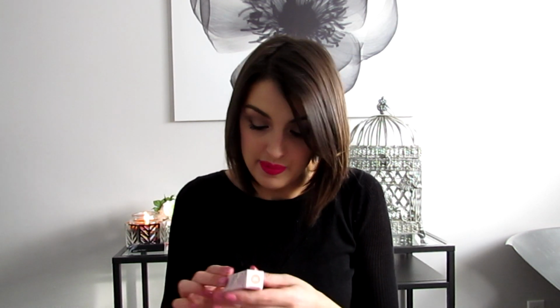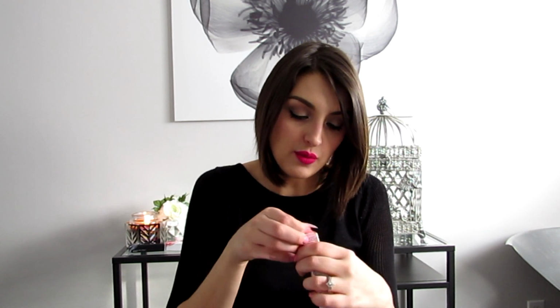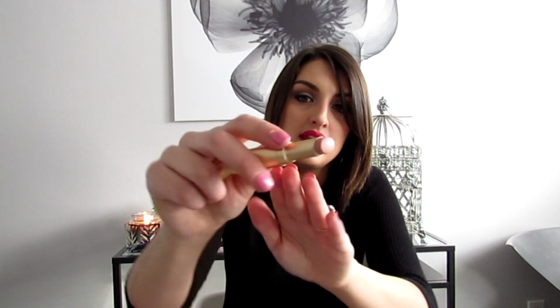Then I picked up the Too Faced La Creme lipstick, and the color I got was Naked Dolly, which I'm sure, as you can guess, is a nude. And it's just really beigey and creamy. And these lipsticks are so moisturizing on the lips, and all the Too Faced packaging feels really heavy and expensive. It's a really nice packaging and a great product to go with it.